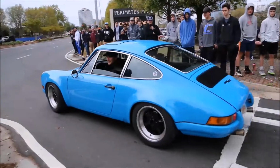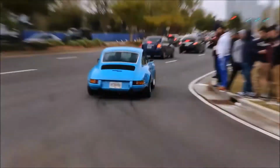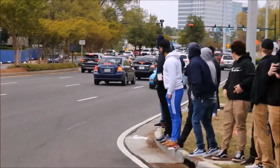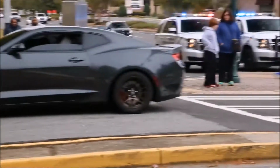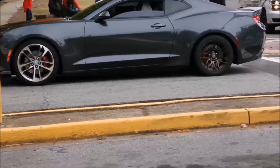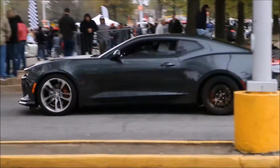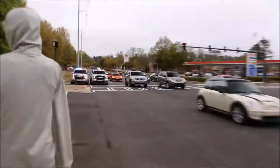Send it! Some explaining what's going on here. We got the stock wheels. We got the not-so-stock wheels. But they're not drags on the back, they're tiny tires. They're smaller on the back. I don't know.